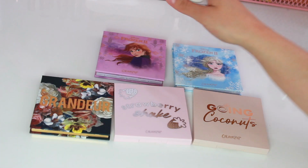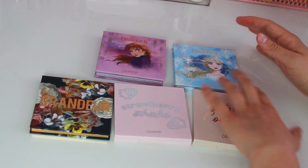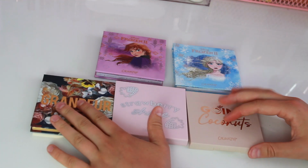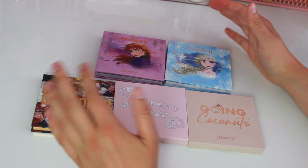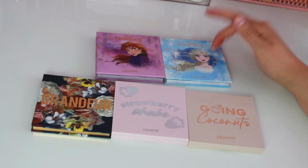That's the problem with pretty eyeshadow palettes. You just don't want to use them because you don't want them to expire or go bad. But if they're just sitting in your collection, there's no point in just keeping them. So I should really use this one like I used the Elsa one.